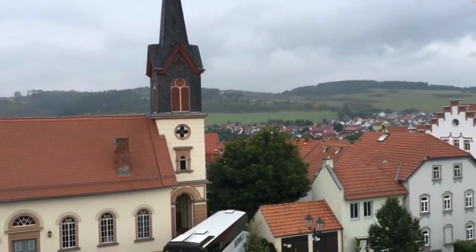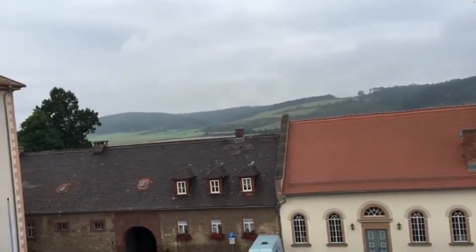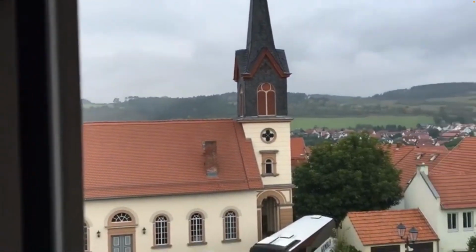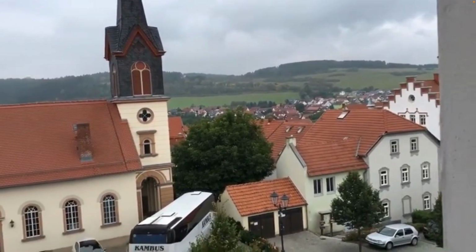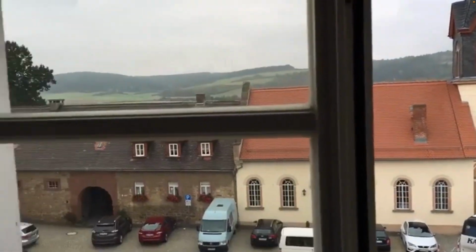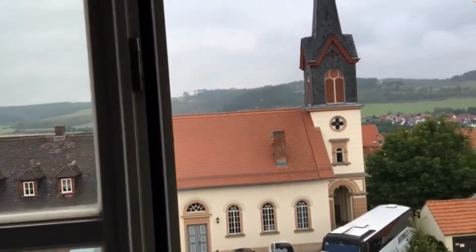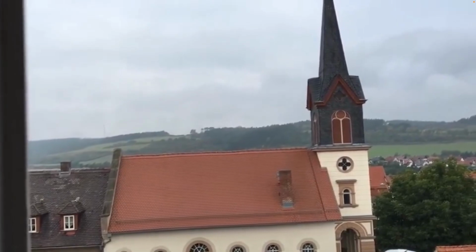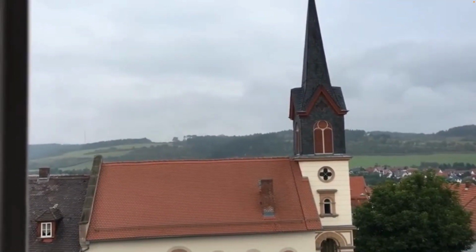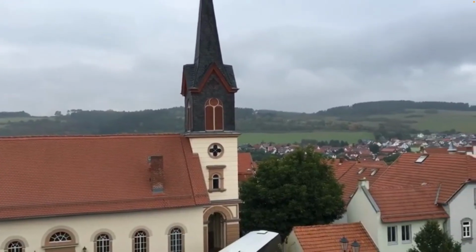This is the most likely route that the Warsaw Pact would have taken in the event of a ground war. They would have crossed into the Federal Republic via a highway that is located on the other side of that ridge line that you see here. It's called Highway 84.